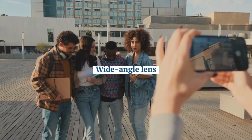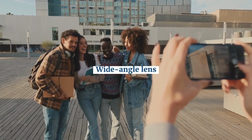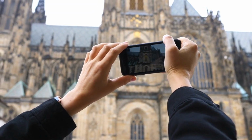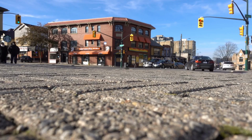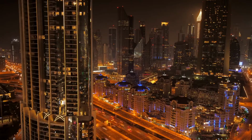One of the most important tools in mobile street photography is the wide-angle lens. Many high-end phones have this feature. The wide-angle lens lets you capture more of the scene without having to step back. It's perfect for shooting in busy streets where there's a lot happening around you. You can get everything in the frame, from people to buildings, without missing a detail.